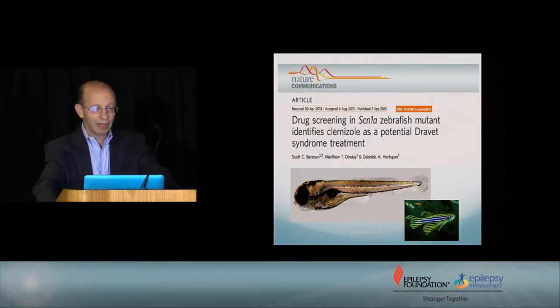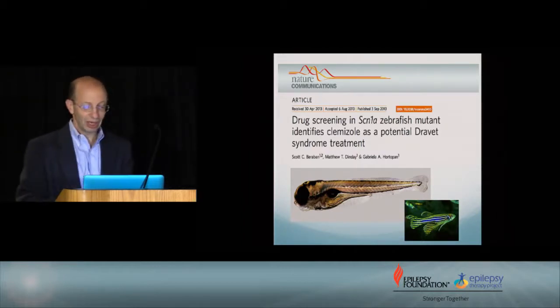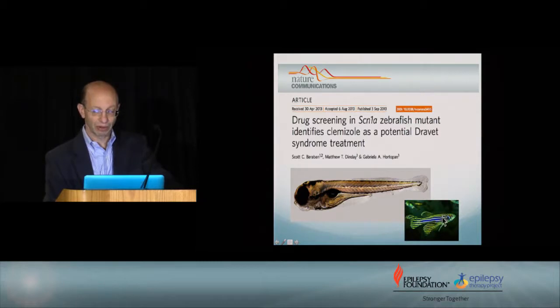This is arguably one of the most important papers over the last year and a half to two. It's a remarkable study in which the zebrafish was used as a model system for screening for drugs. You've probably seen pictures of zebrafish. The work that Scott did actually involved this big guy here, although he's really little. This is the larva. This is why they're called zebrafish. They've got these stripes. That's the larva.